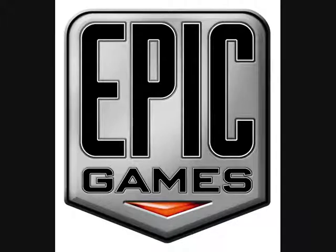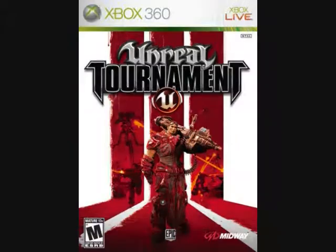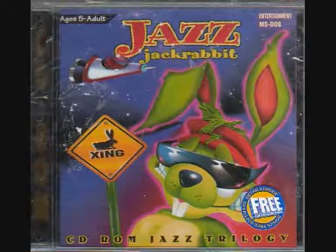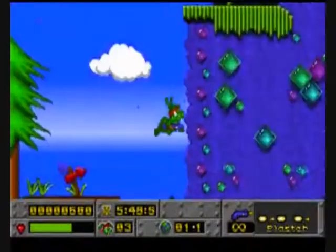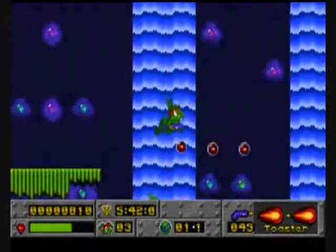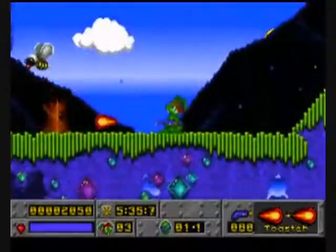It would be in July 1994 that another developer, Epic Games, better known today for their Unreal games and Gears of War, would bring the big platformer, Jazz Jackrabbit. This took inspirations of such classic games as Sonic and the cartoons of Bucky O'Hare, and created a fast-paced run-and-gun platform action game that was surprisingly fun and quick to play.